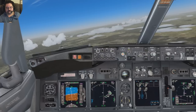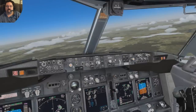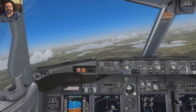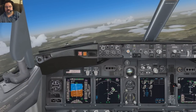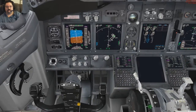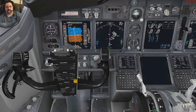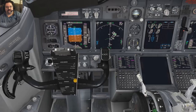Qantas 696 descend flight level 140. Descend flight level 140. Get that logo on, and at 10,000 we'll put the rest of the lights on. Qantas 696 Alpha descend flight level 140. Okay, the rest of that descent checklist was landing data.